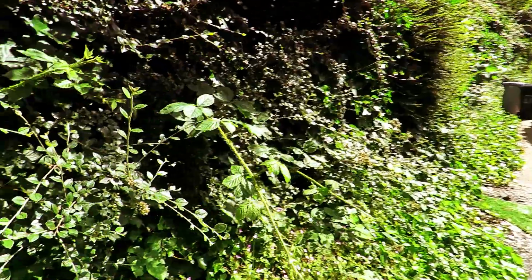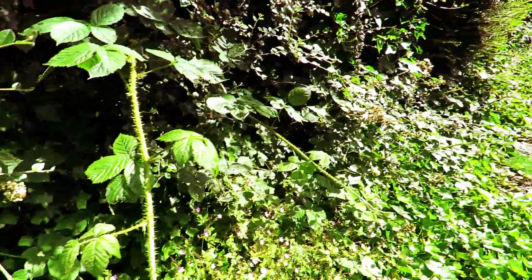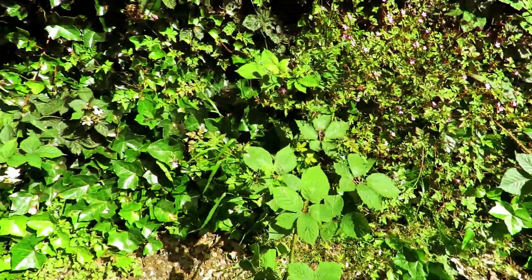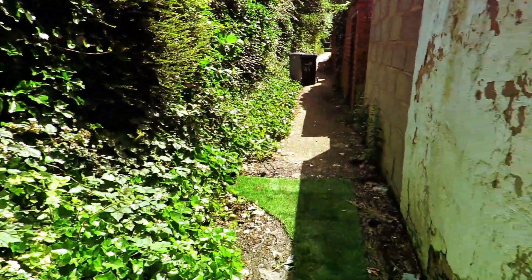You can see again the brambles, and a child running along. Oops, this one actually caught me on the leg, because you'd miss it. Another one. Well, the interesting bit is this.